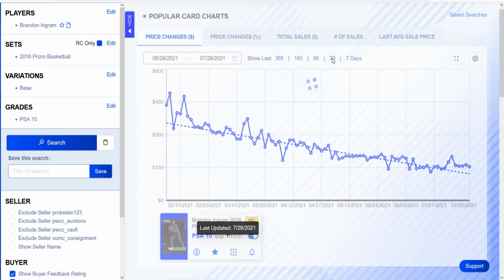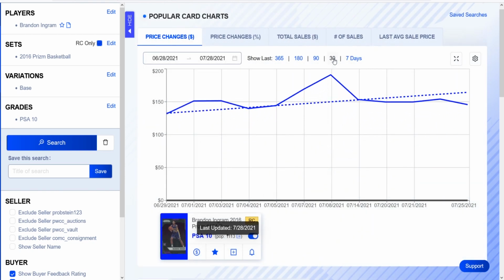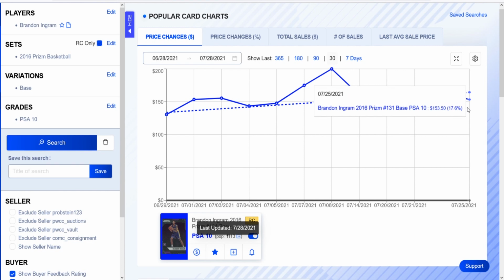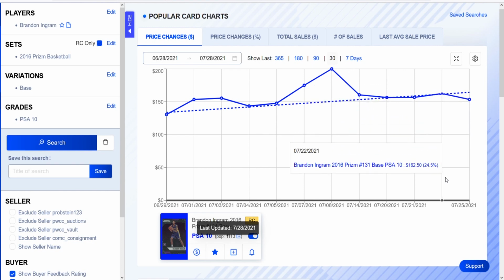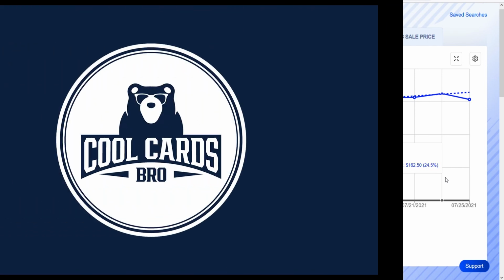But if you look over the past 30 days, the card has been trending up with recent sales around the $150, $160 mark. I believe we've hit the floor on this card and that prices will likely start ticking up, with or without a trade. But if Ingram does indeed move to South Beach, we could see a big spike in the near future. This might be the point to pull the trigger on Brandon Ingram.